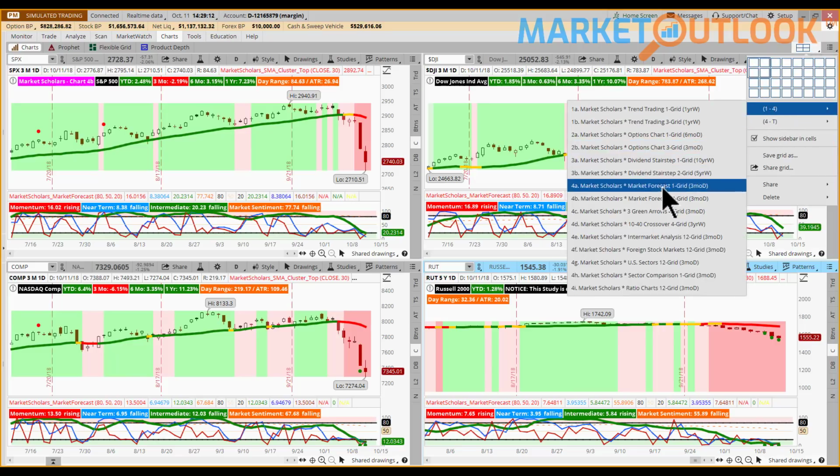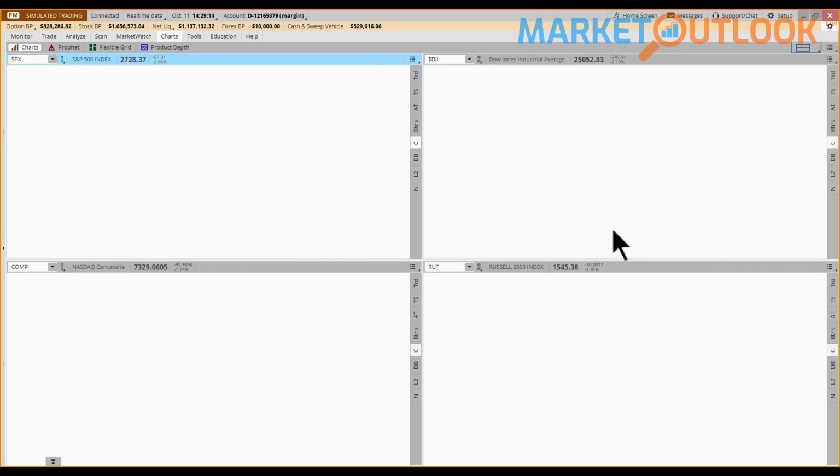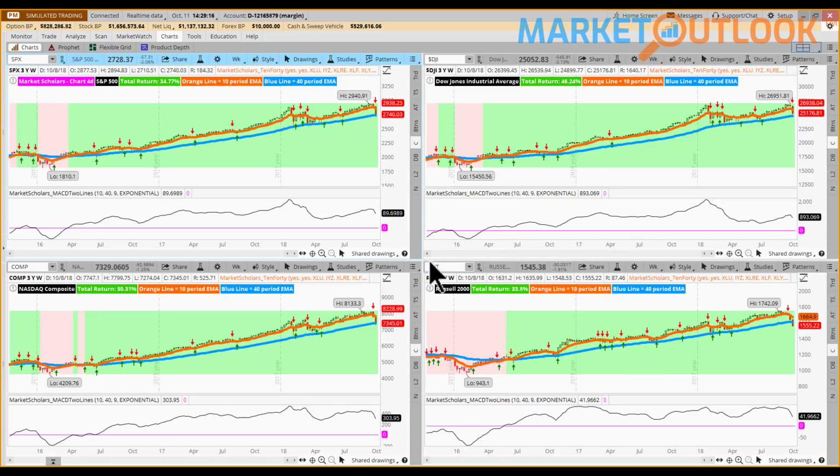So let's take a look at a few other charts here. Let's go over here to chart 4D in this case. Since today is Thursday, it's near the end of the week. Remember that this candle is a weekly candle that we look at on this particular setup here. And each one of these charts are 3 years in length, just to give you some background on the charts themselves.